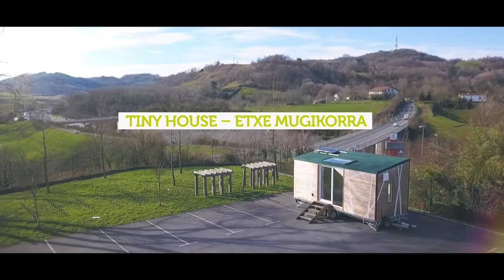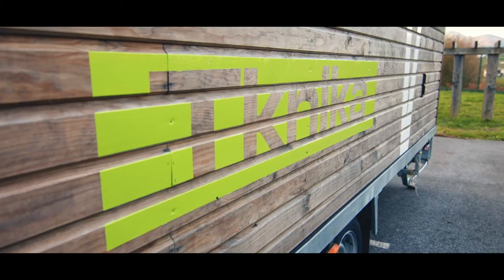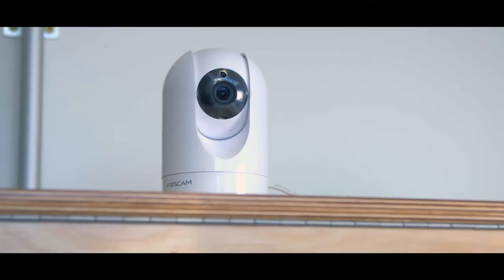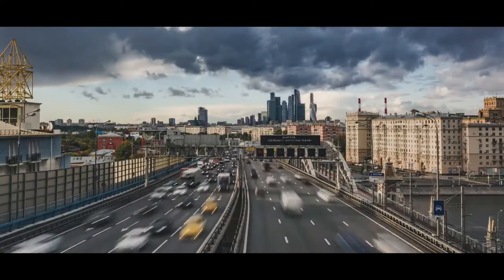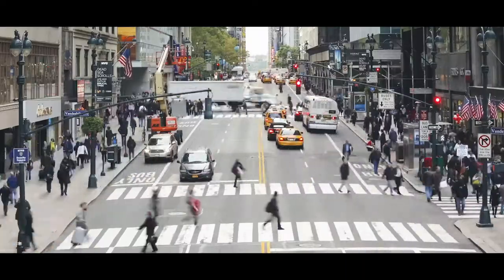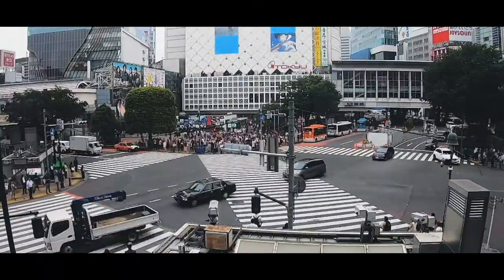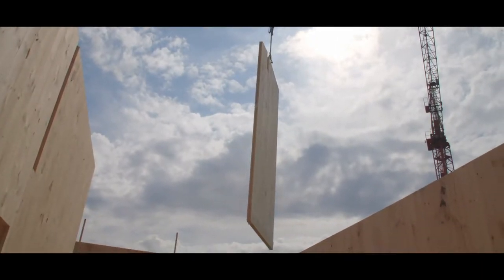The Tiny House project involves the design and construction of a passive wooden microhouse, which is movable, accessible, smart, and energy efficient. One of the biggest problems in the future will be housing. With built-up areas becoming ever denser, we need new sustainable housing projects which rely less on large spaces.